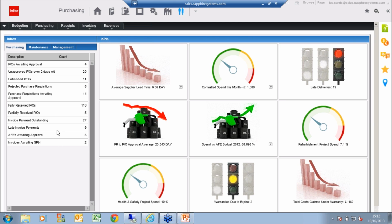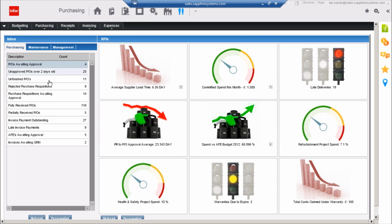And on the left hand side we have what we call inboxes, and these give us quick shortcuts to transactions or items that require our attention, and a double clicking of these will take me to a filtered list where I can deal with perhaps anything that's awaiting my personal approval or items that require some kind of attention.